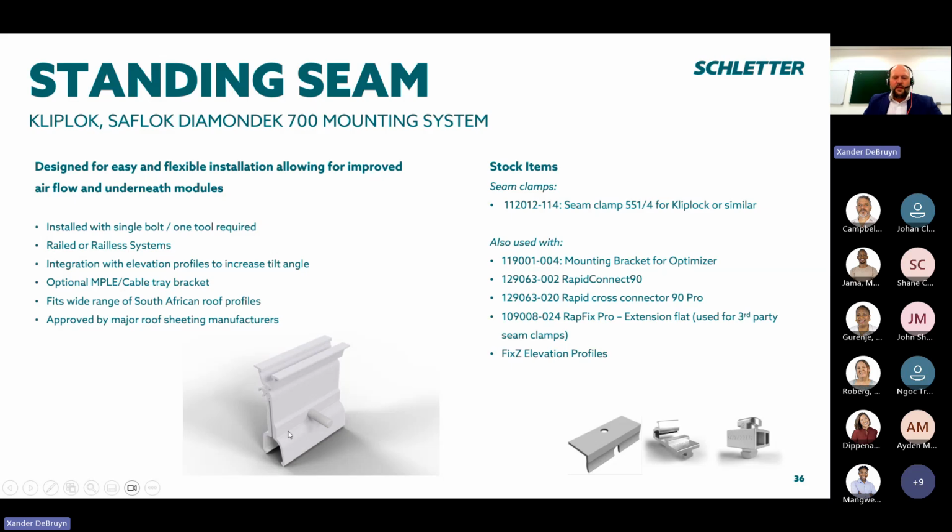So if you didn't measure each part of the roof exactly in terms of its crests and widths, the same clamp will still work on it, which is, I think, a major source of frustration for installers sometimes when they think a roof is clip lock, but they get to site and it's actually Diamond Deck 700 and they have to go and buy another clamp from their mounting structure supplier. So the one size fits all on these profiles is great.